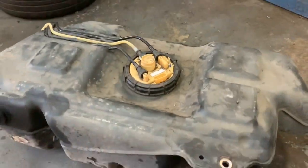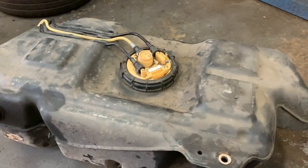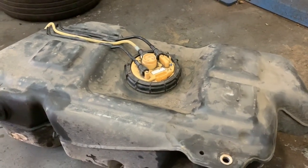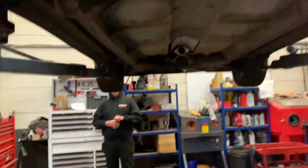Okay, back on the stage 2 Colt today. So we've got to check this work that's been done on this fuel pump because we've been having some issues. So we're going to check to see whether it's used submergible fuel hose on the inside and make sure it's not kinked over. The Colt is on the ramp.